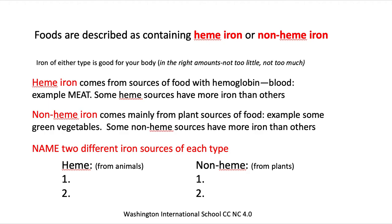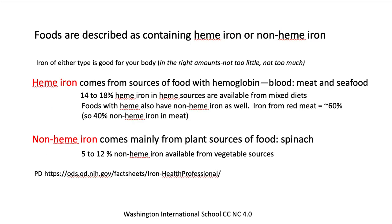Heme iron comes from meat sources, and some have more than others. Non-heme iron comes from plant sources, and some have much less than others. And see if you can name different sources here, and at the end you can go back to the previous diagram to add ones that you'd missed, or change ones that weren't quite right.